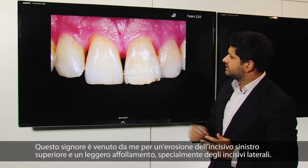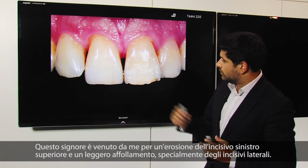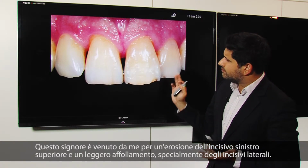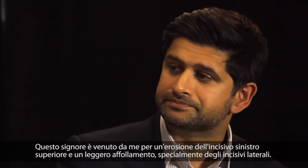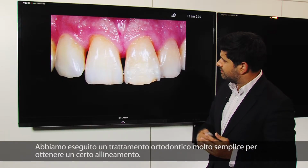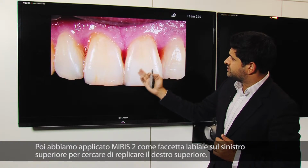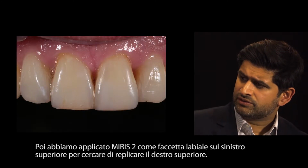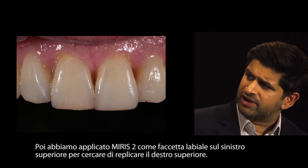This gentleman came to see me, some erosion on the incisors, so on the upper left one, along with a mild crowding of especially the lateral incisors. So we carried out some very basic orthodontic treatment just to get some minor alignment, and then placed MIRIS2 as a labial veneer over the upper left one to try and replicate the upper right one.